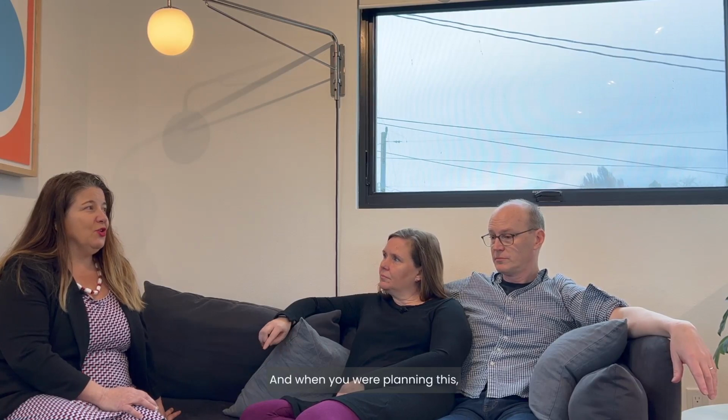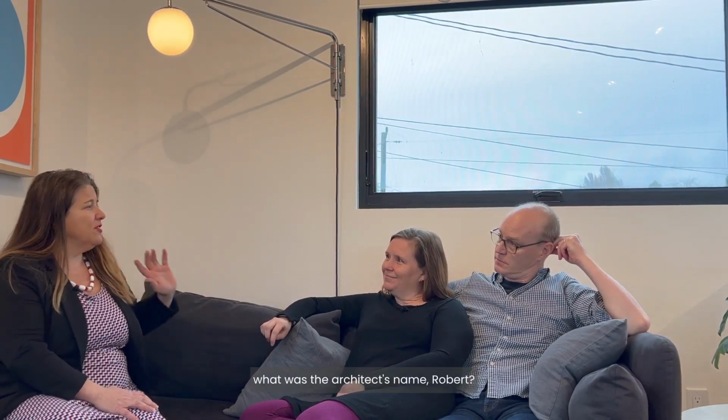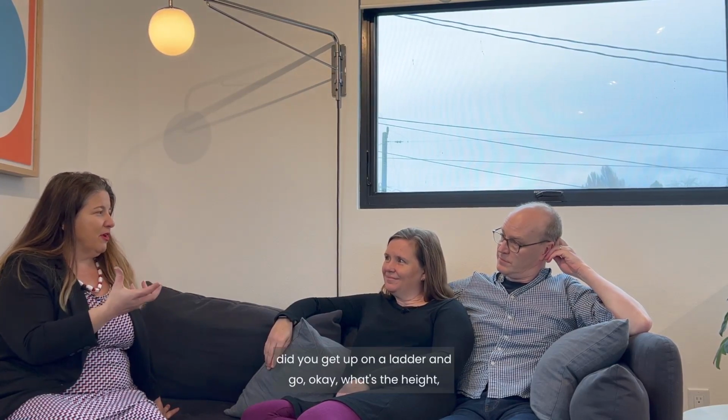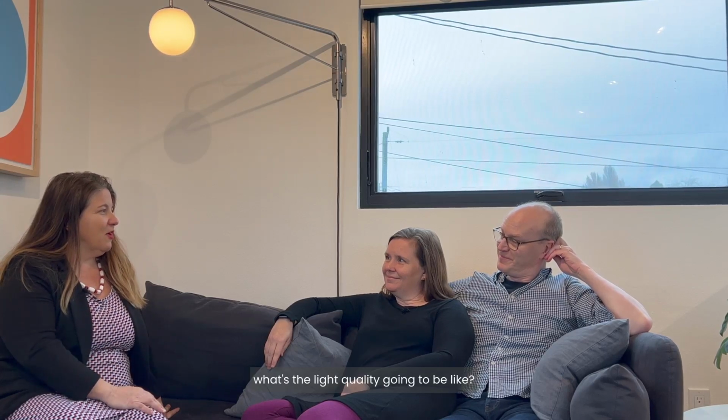And when you were planning this, I know you worked with an architect. What was the architect's name? Robert Hutchinson designed, yeah. Did you get to go up on, because I'm realizing as we're up here that you now have a view of the city from up here. Did you get up on a ladder and go, okay, what's the height? What are we going to be seeing? What's the light quality going to be like?